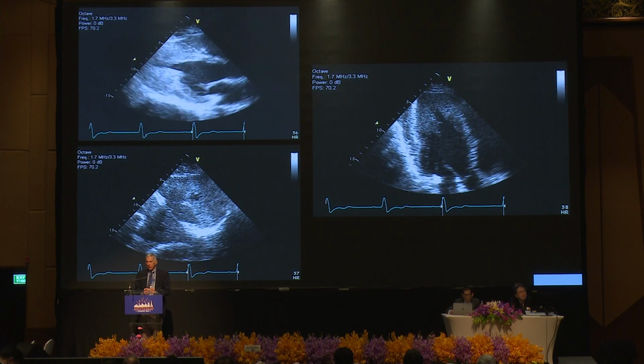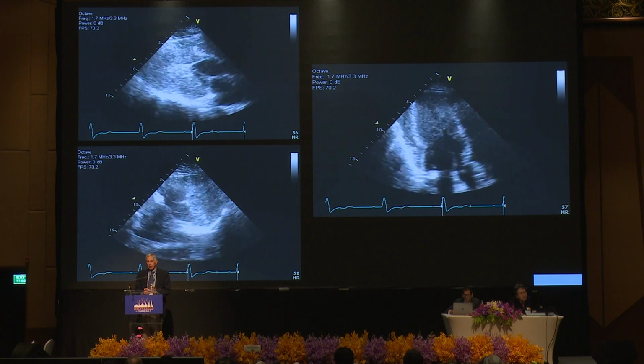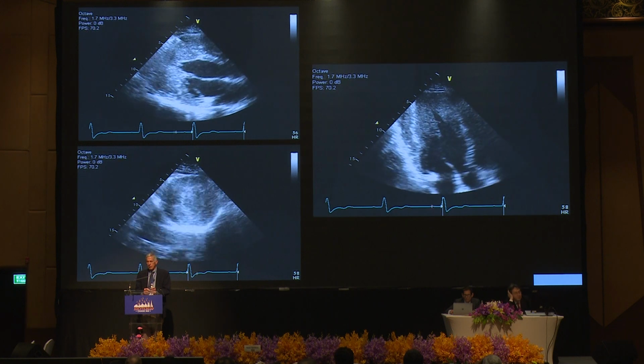And here is his ventricle before myectomy. And you can appreciate the reason that he couldn't get out of bed or do much activity. His left ventricular cavity is very small and his stroke volume is very small. In the past, all we had to offer these patients was transplant.